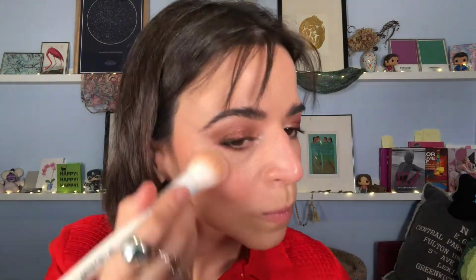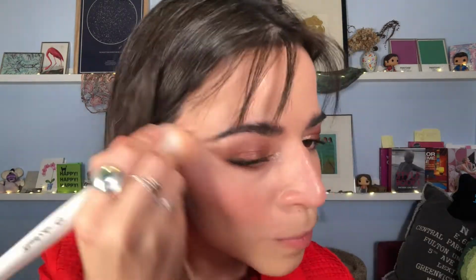Highlighter. The one and only. I got another Rare Beauty lip souffle because I just love this. This is the Fearless. It's a little warmer than Courage.